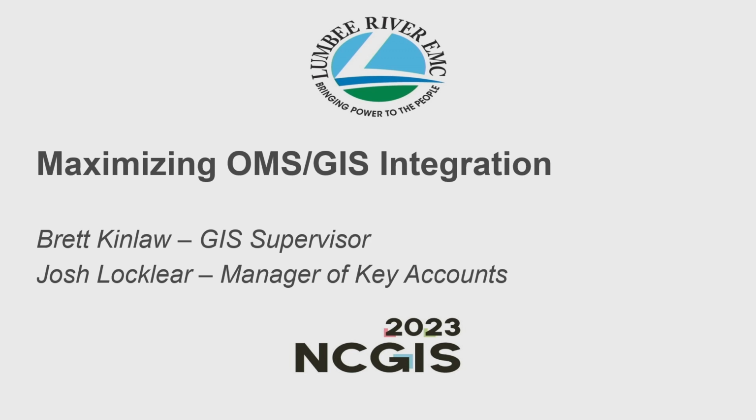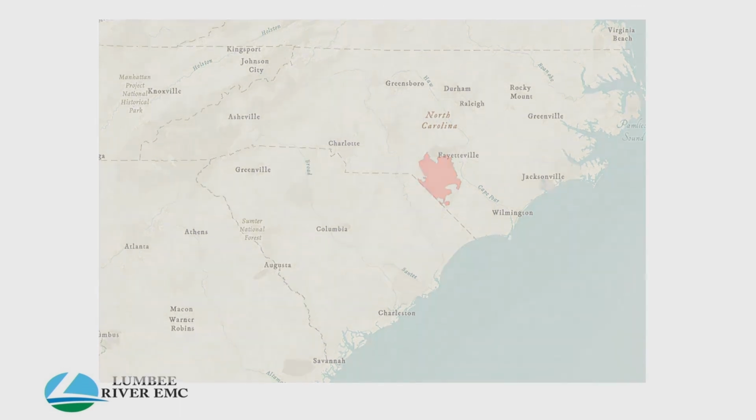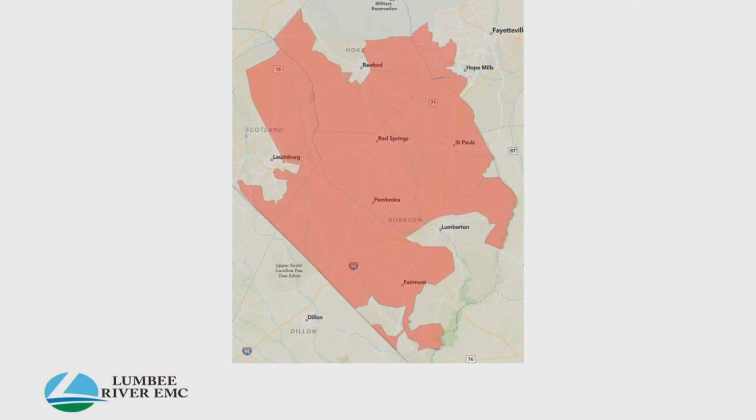We're here today to talk to you about how Lumbee River maximizes the integration between OMS and GIS. A little bit about us: our service territory is in the southeast of North Carolina. It spans from the south of Fort Bragg down to the North Carolina, South Carolina border.